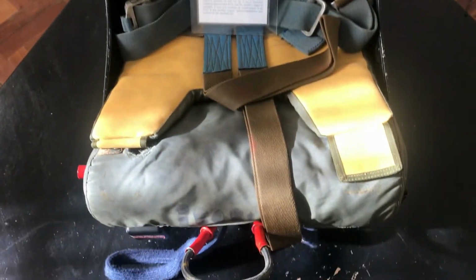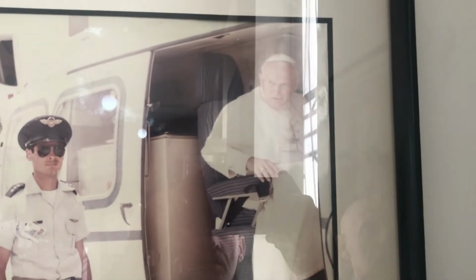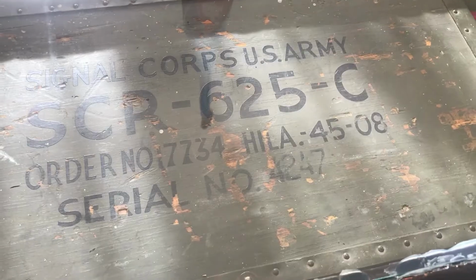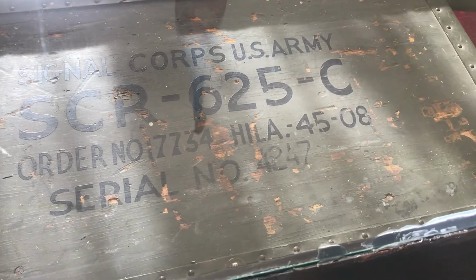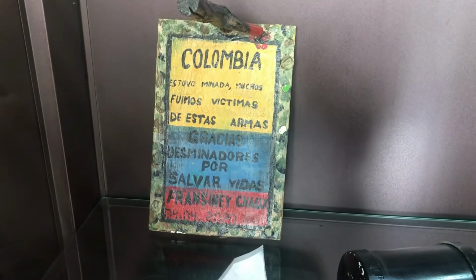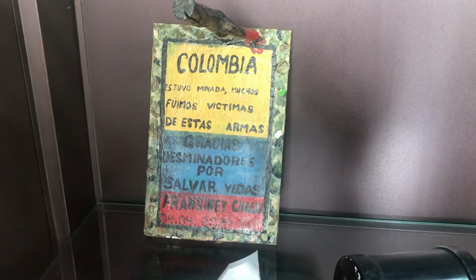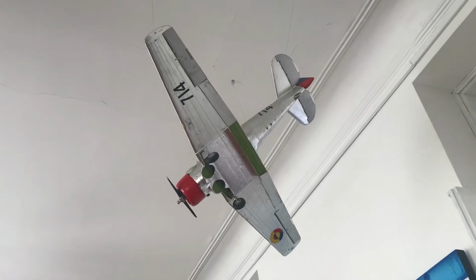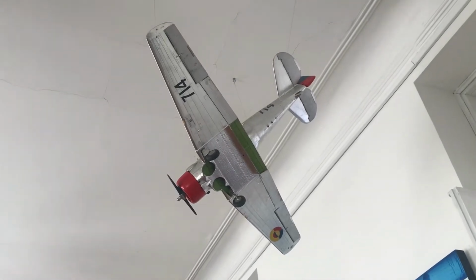In the 9 exhibition halls here in the museum, the visitor will find the most representative elements of the Colombian military forces, the Army, Navy, Air Force, and a collection of the military museum started with firearms and equipment from the former weapons museum at the Jose Maria Cordova Military Academy. The Military Museum of Colombia was founded on August 6, 1982 by former President Julio Cesar Turbay Ayala.